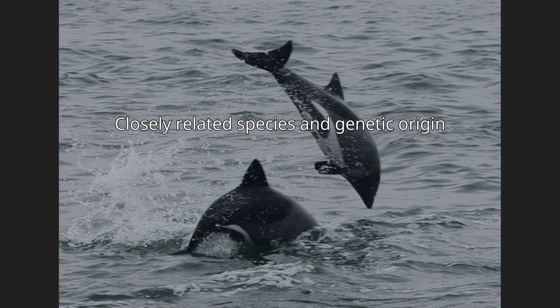Closely related species and genetic origin. The three other species in the genus Cephalorhynchus are the Hector's dolphin, C. hectori, the Chilean dolphin, C. eutropia, and the Commerson's dolphin, C. commersonii. All are located in cool temperate waters in the southern hemisphere.